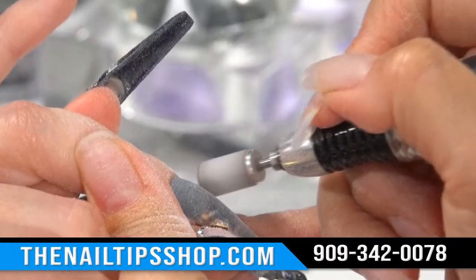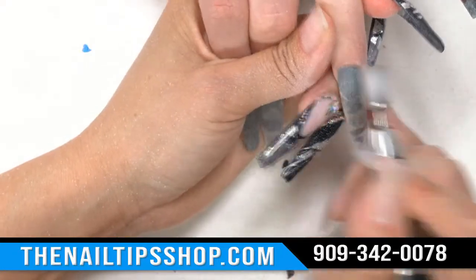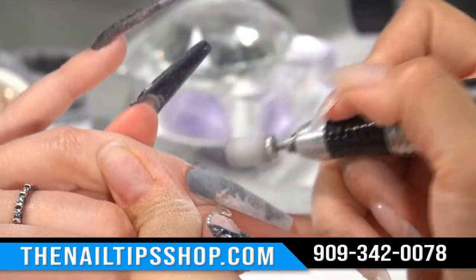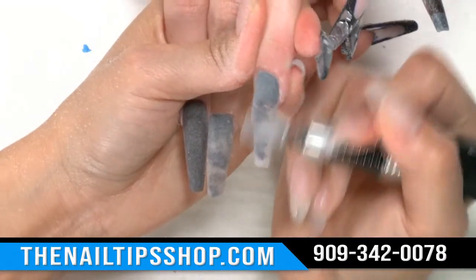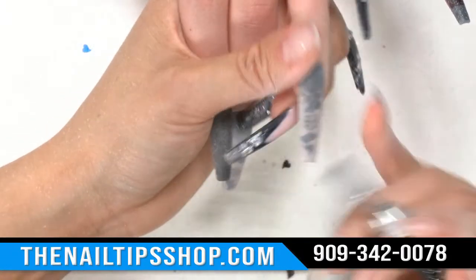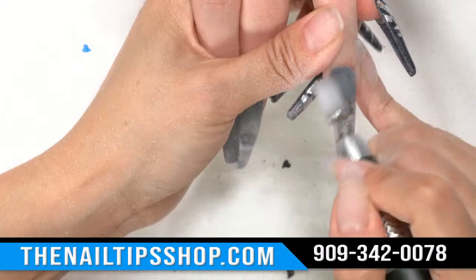I mean, don't get me wrong, you always need a buffer, but I feel like in general, in a salon, you are prepped with the sanding band. It's always a lot easier to prep, to buff with this and then just discard the sanding band altogether. Then it's just quick and convenient.